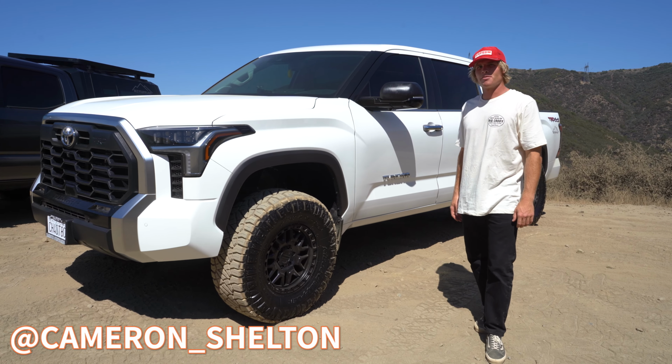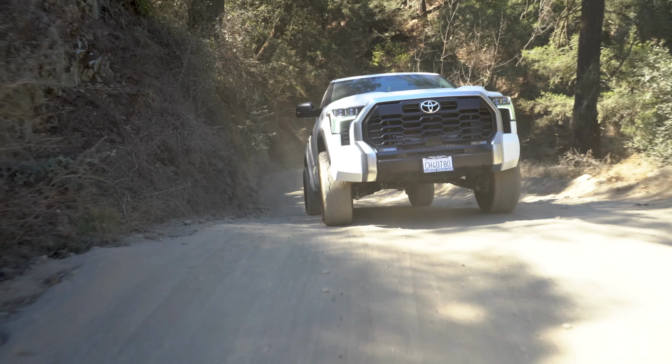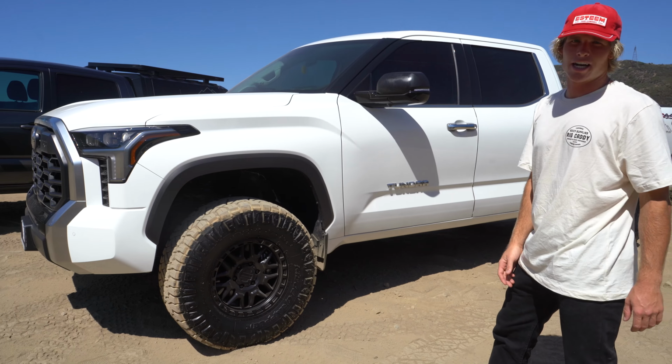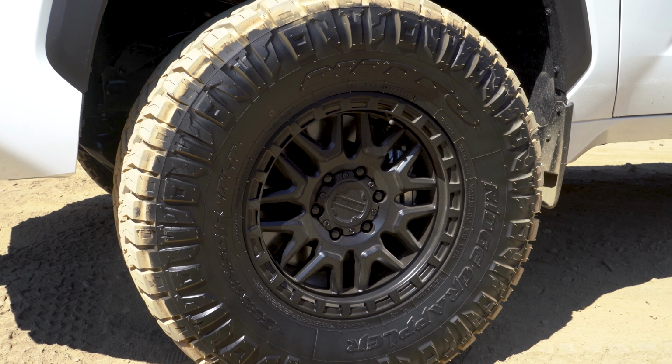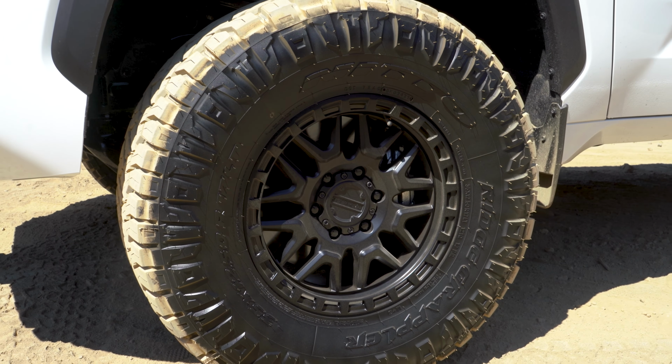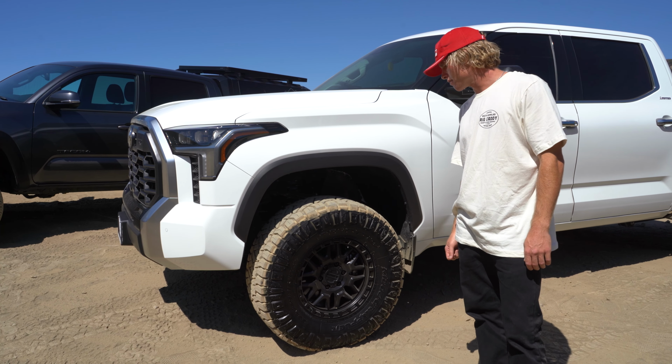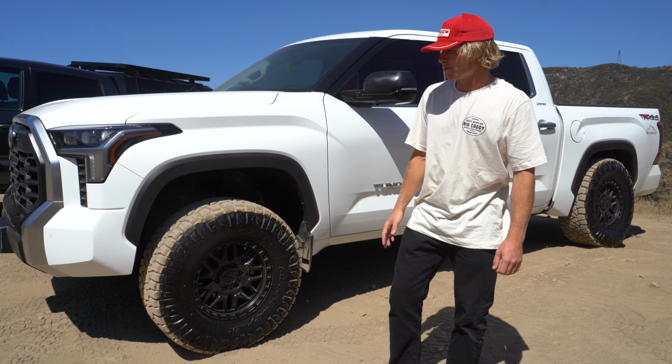How's it going? My name's Cameron. This is my 2022 Toyota Tundra TRD off-road. I put a Westcott Designs 3-in-1 lift kit on it and put the Raceline Crank wheels on, 17-inch with a plus 18 offset. These are 35s. Shout out Raceline for the hookup on those.